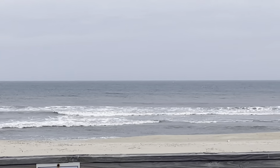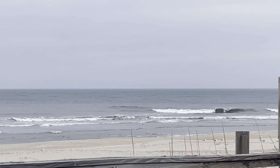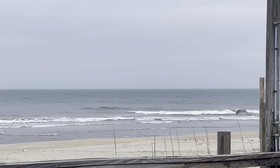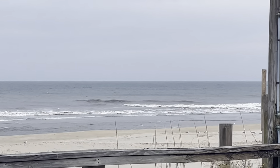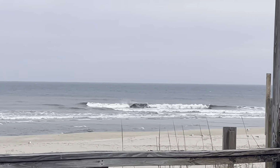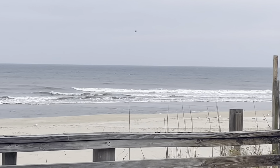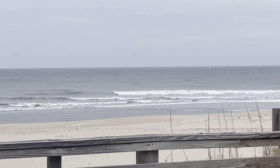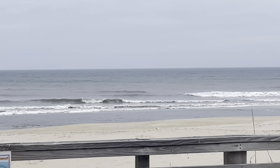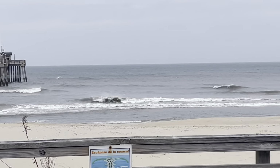Afternoon, Robert Scribbler filming to the south and east from Jeanette's Pier. That's 1 to 3 foot waves rolling in off the North Atlantic as we have gale force winds blowing from the south-southwest. Sustained south-southwest winds in the range of about 25 to 28 miles per hour, and then some gale force gusts up to the upper 30s, lower 40s, depending on your location.